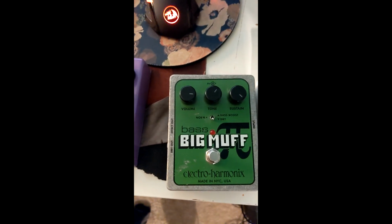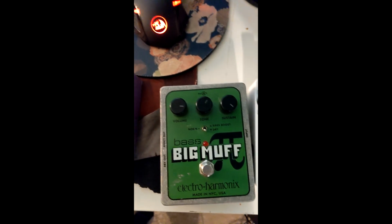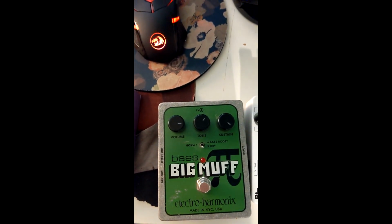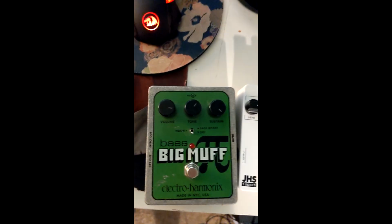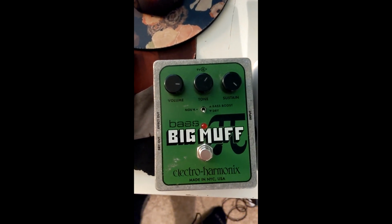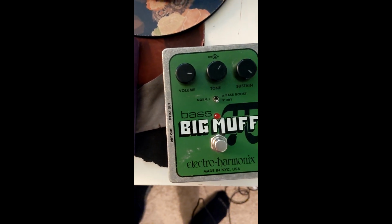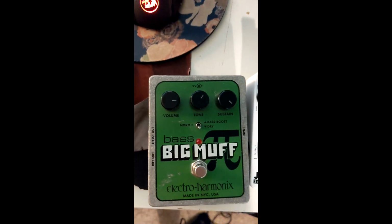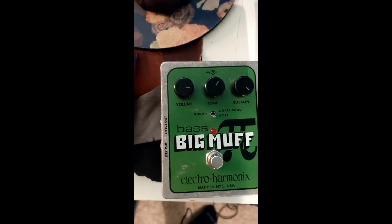I also have a bass Big Muff that I've actually had for a little over a year now. That actually sounds great with guitar. I'm not very educated on the differences between the Big Muffs, but this seems to do a pretty good job with just normal fuzz through a guitar, especially if you're looking for a lower frequency type fuzz, and you're not looking for a lot of mids and highs in your fuzz.